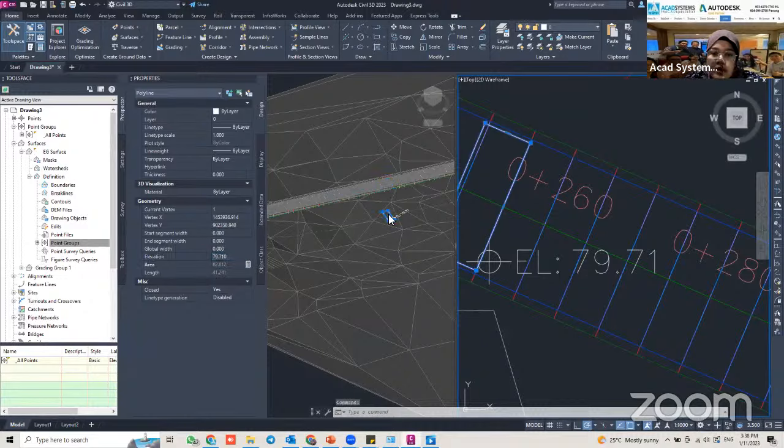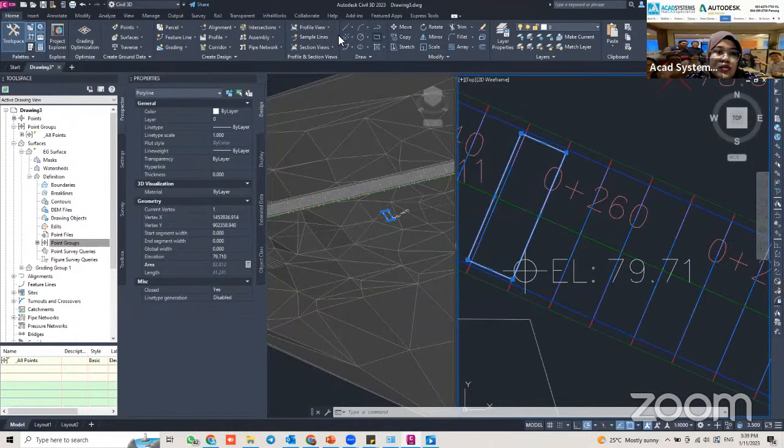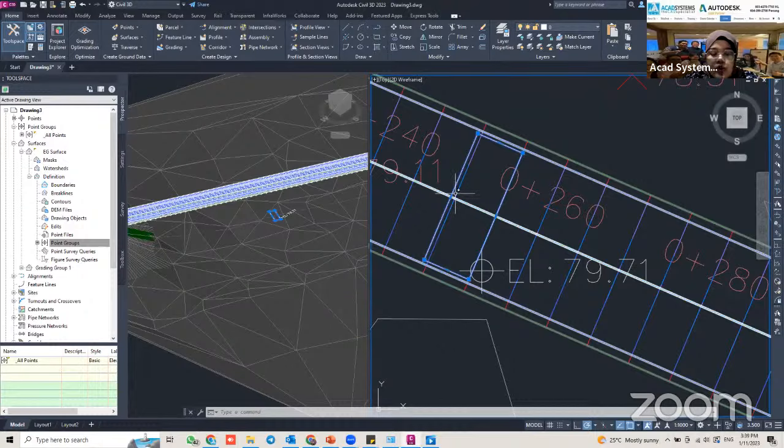Okay, so now your shape here will be exactly on top on the surface there. Okay, so I'm going to close on this properties, and then while it's still being selected, I'm going to type EXT. I'm going to extrude it.